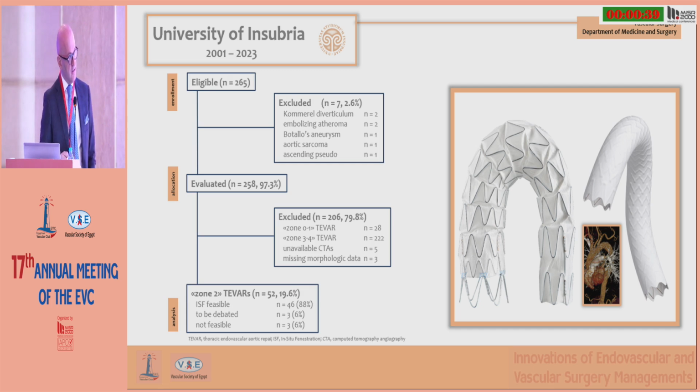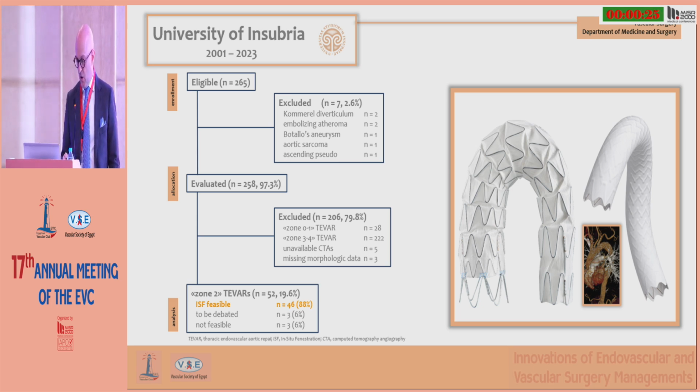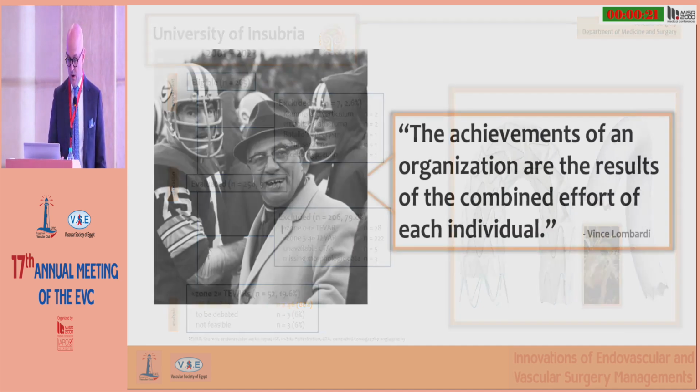That is very versatile. We have briefly re-explored our experience with carotid-subclavian bypass done before the start of this experience, and it is a possibility in up to 90% of the cases regarding LSA preservation during zone 2 TEVAR.